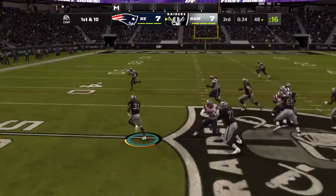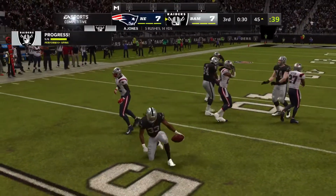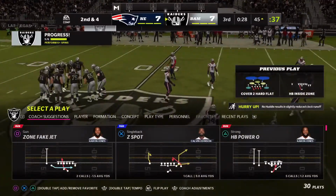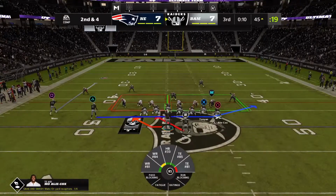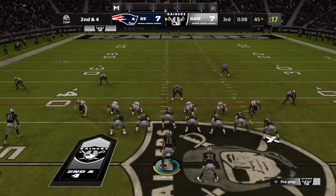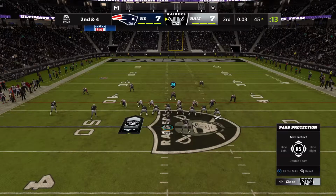The give is to Jones. And he'll take it across the 50 and into New England territory. It's a 6-yard pickup, and it gets him to 2nd and 4 at the Patriots' 45-yard line.